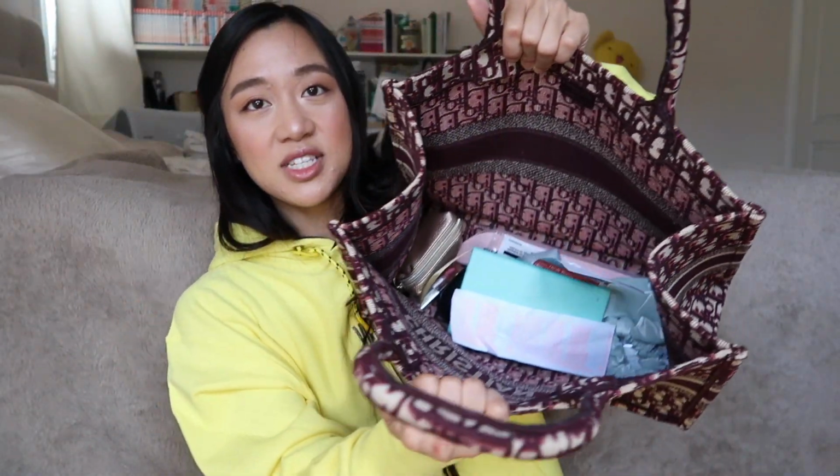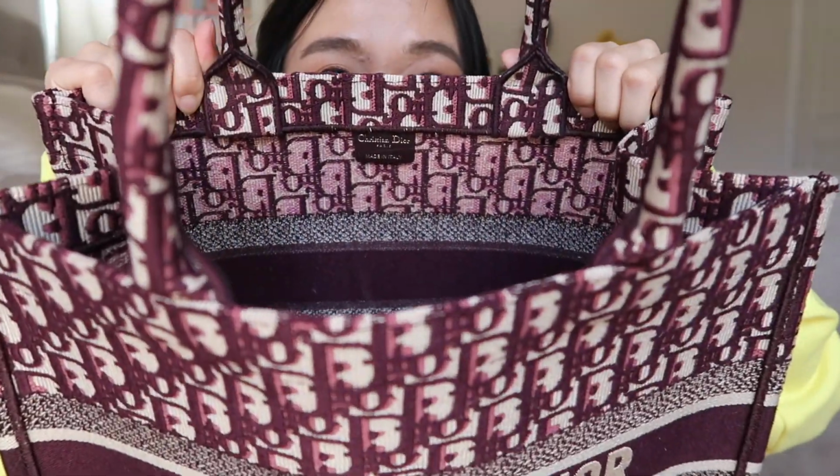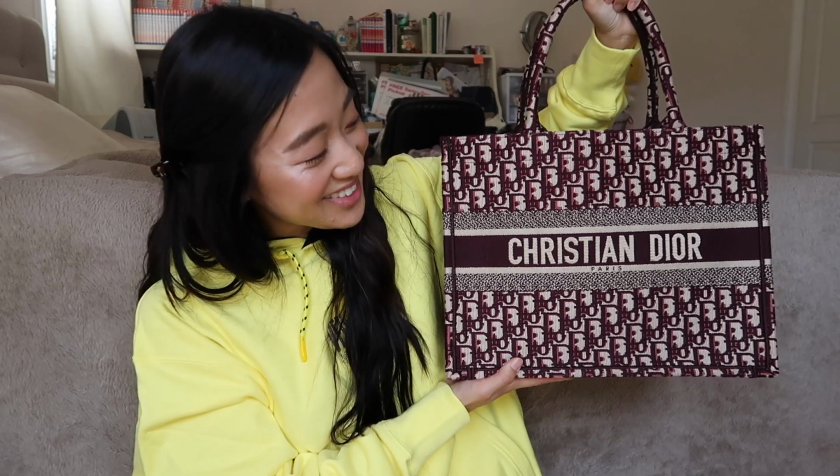So I do eventually want to get my name embroidered on the back, but there's no rush on that at all. So I have been using this bag, so there's some stuff in it, but it's basically just, there's no pockets, no nothing. It does have a tag right here, you can see that. And yeah, so this is my small Dior book tote.